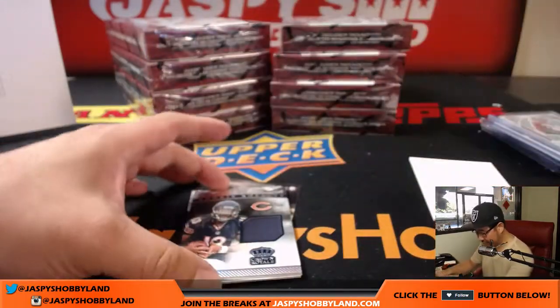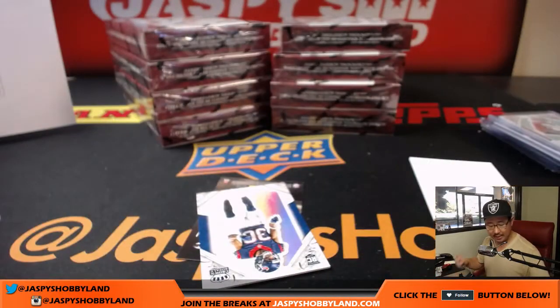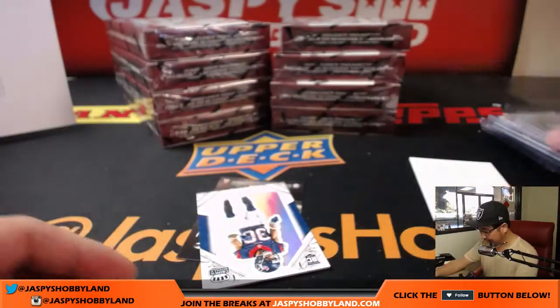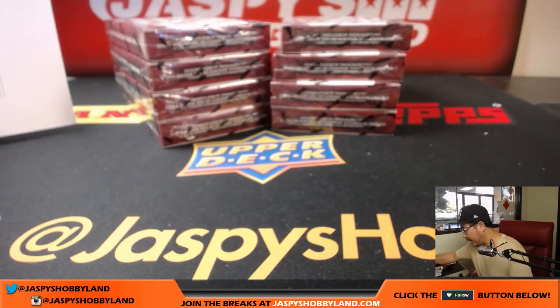Could find that guy too. Rookie royalty, Kevin White, relic, 315 out of 499. Injuries are the thing for him. If he could stay healthy, he might get some momentum. All right, next box.